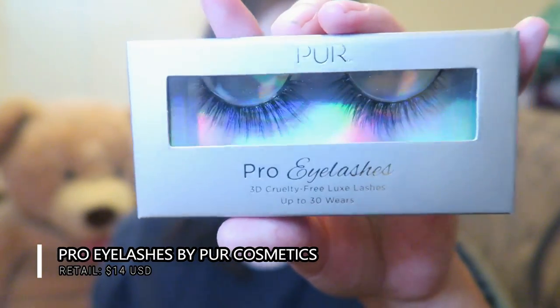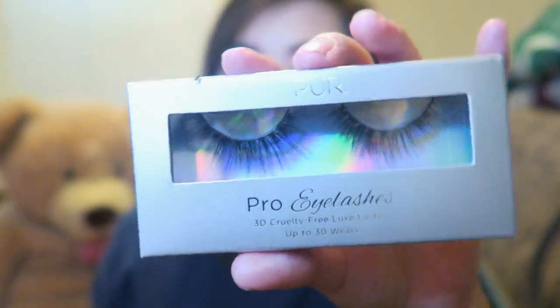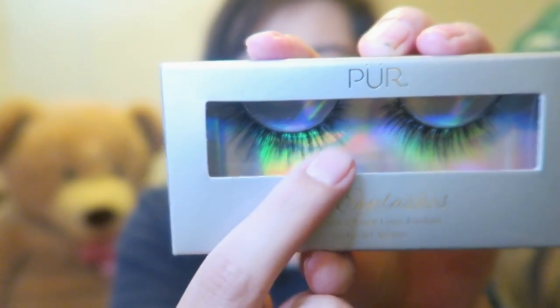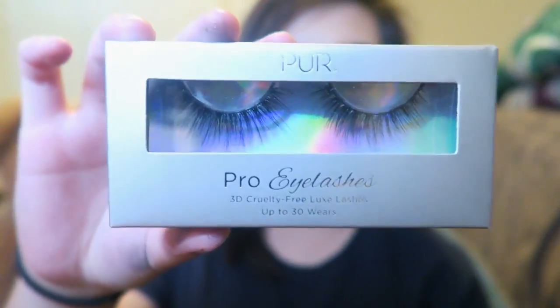So next item I have here is from Pure Cosmetics, and this is their Pro Eyelashes 3D Cruelty-Free Luxe Lashes. And it's up to 30 wears. That's nice to have though. And if you could see, it looks like a hair strand kind of fell out in there. But yeah, very pretty. Can't wait to try this in another tutorial.